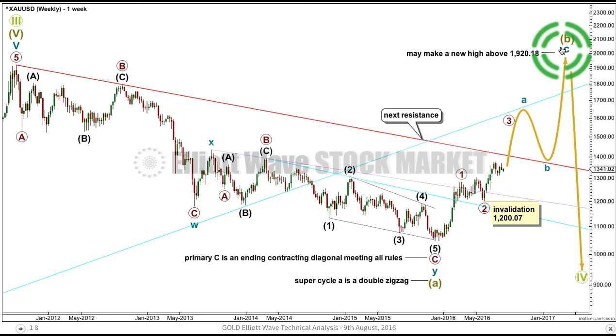The B wave of either a triangle or a flat correction may make a new high beyond the start of the A wave at 1920.18, as in an expanded flat or a running triangle. So there is no upper invalidation point for this wave count, and we will be expecting a bull market to last at least a few years, if not quite a lot longer.